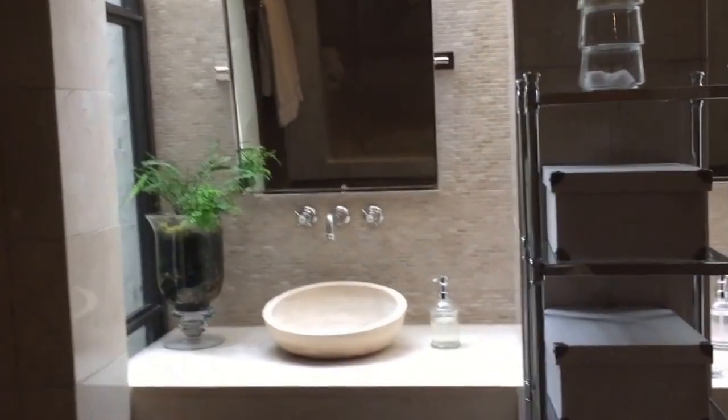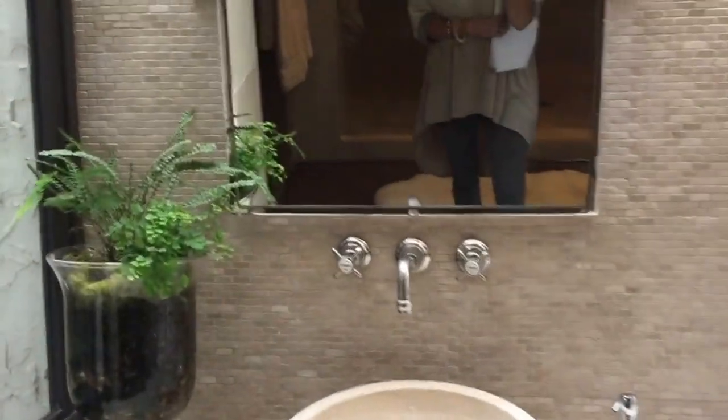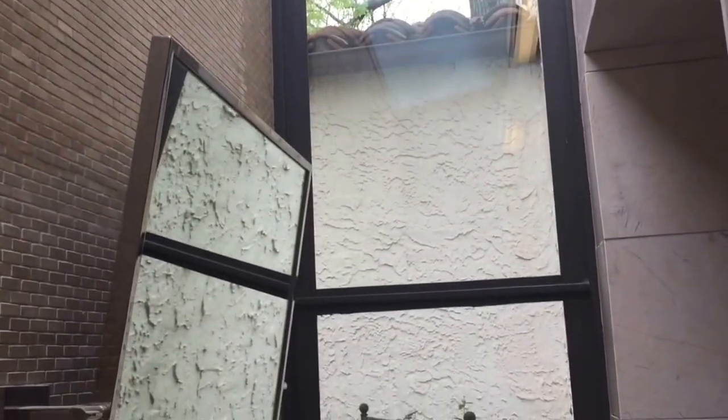The reason it's so lit up is because, well, first of all, it has windows, it's flanked by these full glass window walls. And then the ceiling is a skylight, which is a little dirty right now. We just had a storm last night, so there's a lot of debris. But it really makes this area nice and lit up.